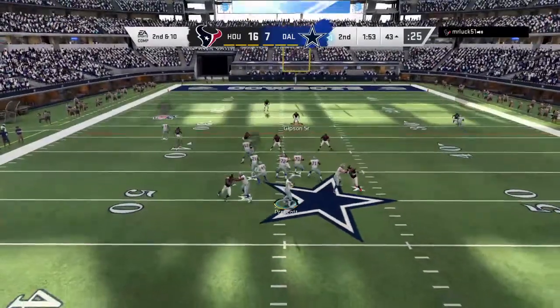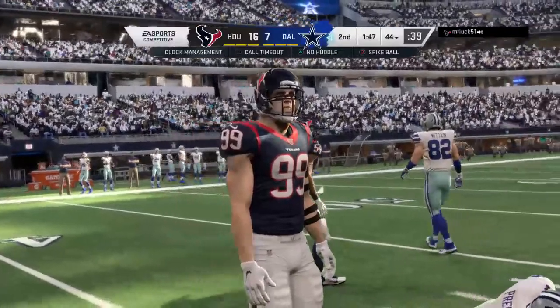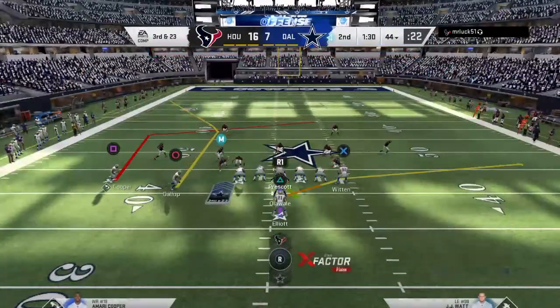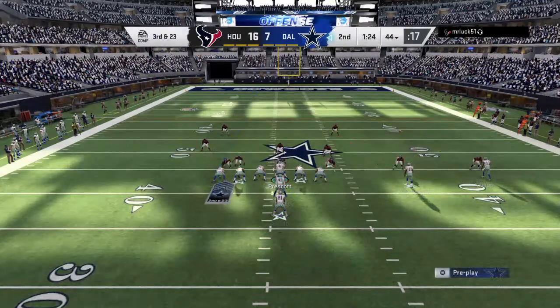A second down throw for Prescott. And a big loss here as he's taken down. The lightning rod, J.J. Watt with a sack. They'll need a big play here, will Dak and the Cowboys. After the sack, it's 3rd and long.